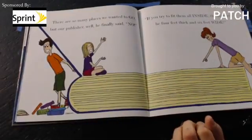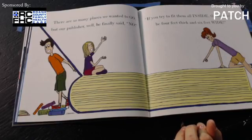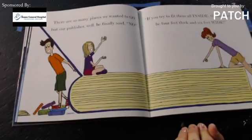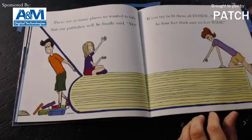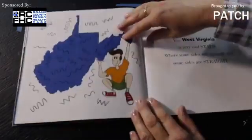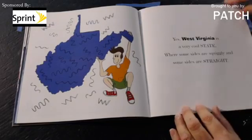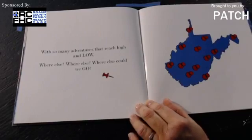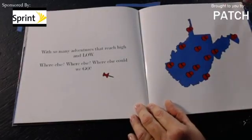There are so many places we wanted to go, but our publisher, well, he finally said no. If you try to fit them all inside, the book will be 4 feet thick and 6 feet wide. Yes, West Virginia is a very cool state where some sides are squiggly and some sides are straight. With so many adventures that reach high and low, where else could we go?